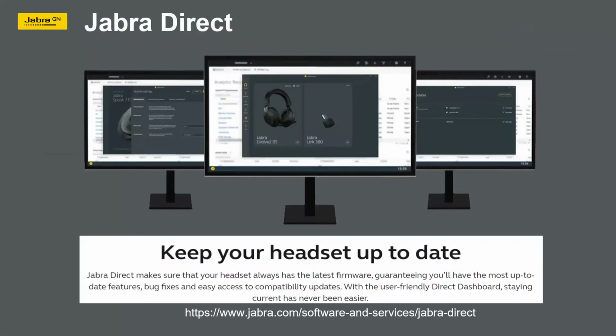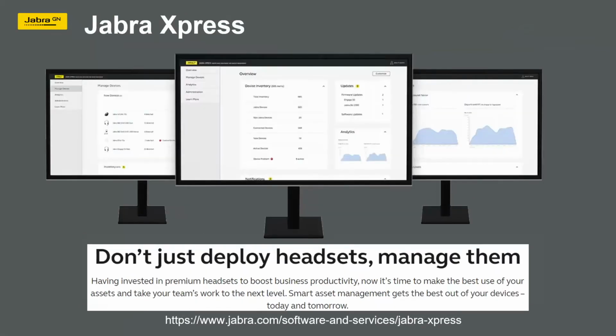First, on your screen here, you'll see some screenshots of Jabra Direct. Jabra Direct is a way for individual users of the devices to keep their headsets up to date. You can do firmware updates. If there's any sort of bug fixes, you can do that through Jabra Direct. You also have the ability to manage some settings. There's a link at the bottom of the slide where you can find Jabra Direct on our website. And then we also have Jabra Express. Jabra Express is made more for the IT professionals at organizations to manage all the devices within their organization. As you can see at the bottom, there is a link to where that can be found on our website as well.